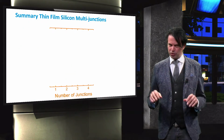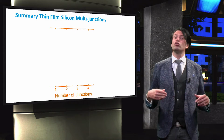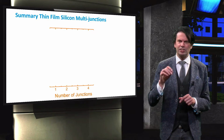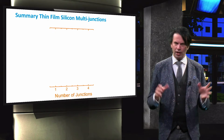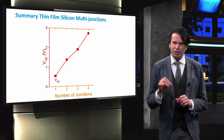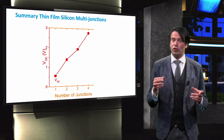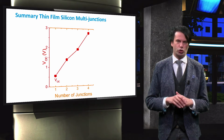Let's summarize the presented record results on thin-film silicon monolithically integrated PV devices in this video. I will summarize the results using this graph. On the horizontal axis, you see the number of junctions integrated in the multi-junction device. On the vertical axis, I will plot the external parameters corresponding to the record-performing multi-junctions discussed. The open circuit voltage is logically increasing with the number of series connected junctions in the device. Note that the open circuit voltage of the micromorph cell is 2.5 times larger than that of the nanocrystalline silicon single junction cell. This is a result of the introduction of the high bandgap of amorphous silicon in reference to the lower bandgap of the nanocrystalline silicon used in the single junction cell.